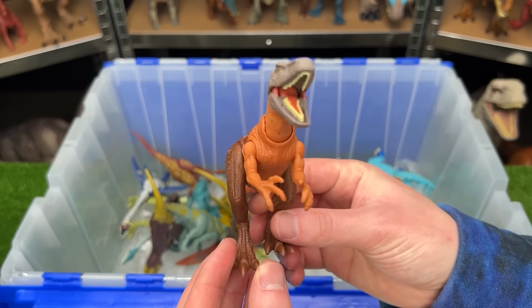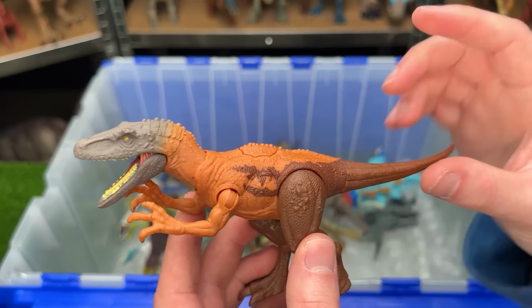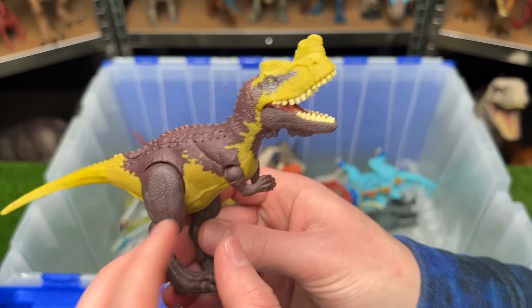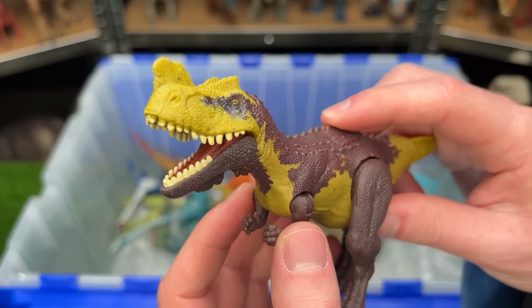Next up is a Herrerasaurus, which you might have heard before, but this is actually a pretty new figure and looks quite a bit different compared to the old version. Plus, it has an action button on its back for a chomping motion. This is the Geniodecticirrus figure. This version comes in the dark brown and yellow coloring, and it also has an action button on its back for opening and closing its jaw.